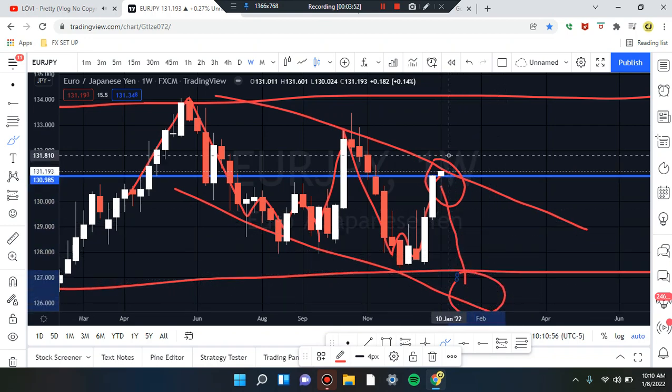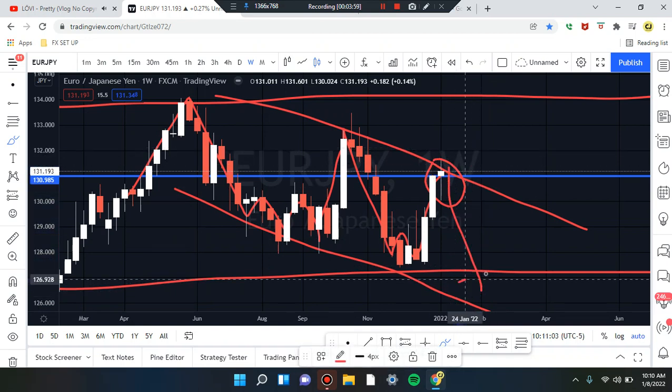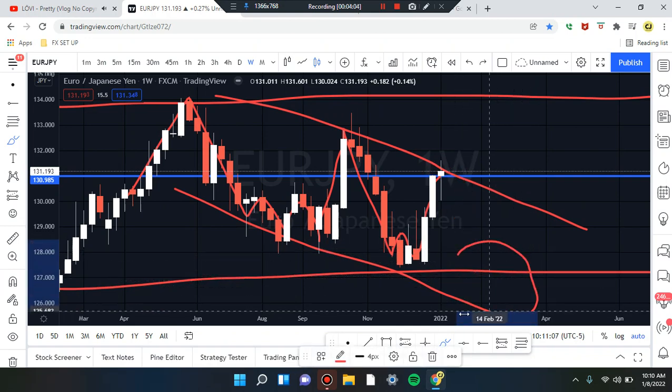Okay, so we'd be looking for maybe a single top, double top, triple top. If that market doesn't break, then that market is doing what? Coming right back down to this area here. Near that area. So say about here.